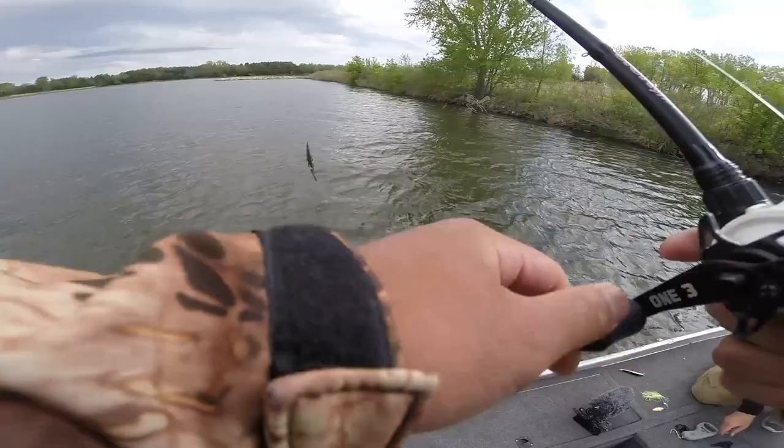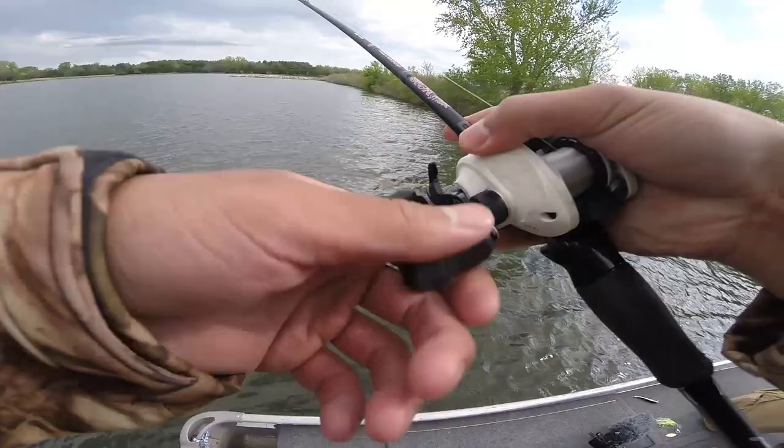I gotta restock that wall again. I'll clean my garage maybe this week, like Saturday or something. Get that fish up ripping.